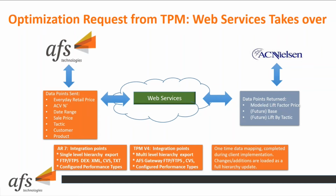Because it's embedded in the TPM tool and it's one button, there is no training. You point them to the button and tell them what to click, and that gets the lift factor. Within the tool, it tells them what's being modeled. So it's all done through a web call. The key takeaway here is that it's very simplistic to the end user.